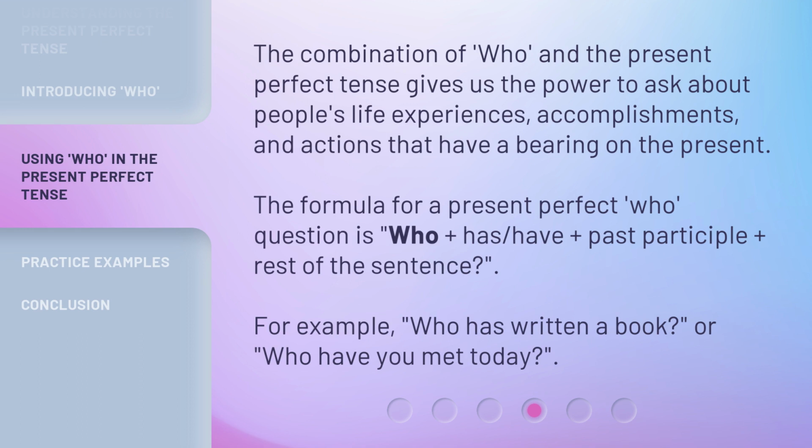The formula for a present perfect who question is who plus has, have plus past participle plus rest of the sentence. For example, who has written a book? Or, who have you met today?